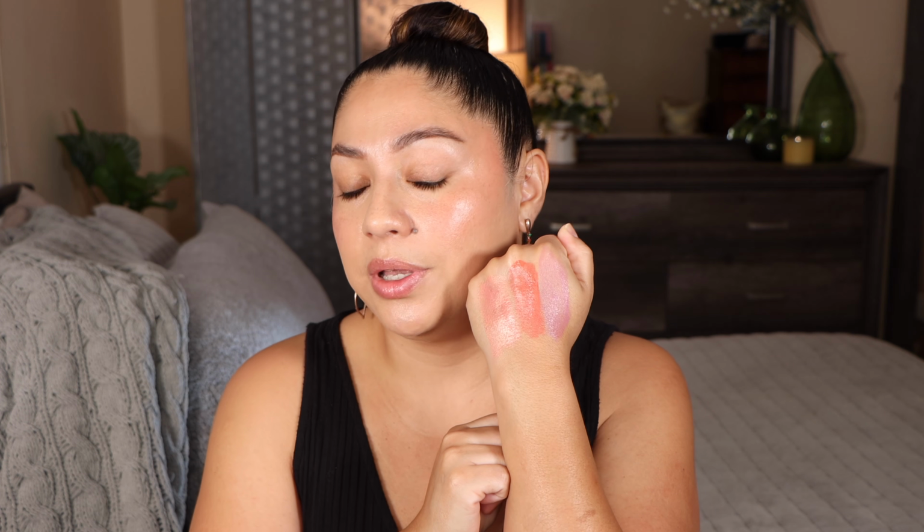So we have Brazen on this side, and we have Orgasm on this side. If you are my complexion or a little bit lighter, Orgasm is definitely the way to go. But if you are my complexion and deeper than my complexion, definitely check out Brazen, because I think that is going to look the best on you. And as you can see, they are buildable. I built it up as much as I could here as I swatch, so you can see that you can definitely build it up.